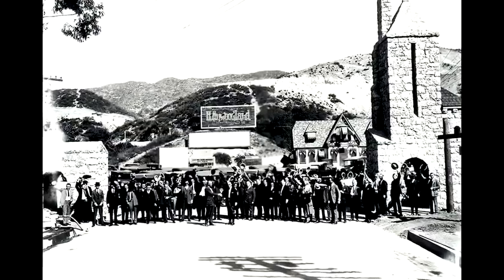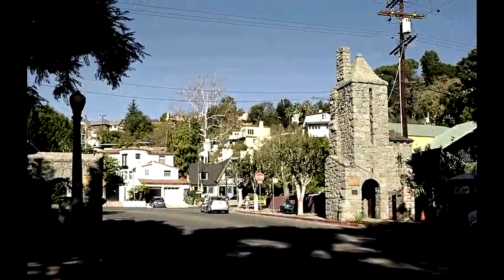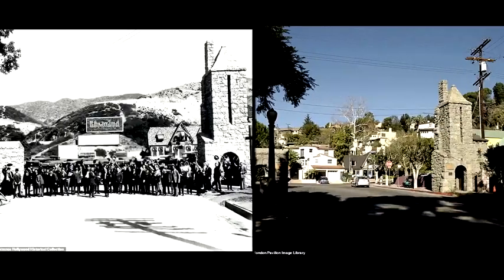Beechwood Gates. The 1924 photo shows Beechwood Gates marking the entrance to Hollywoodland. Today, it remains a vibrant spot for writers, artists, and actors.